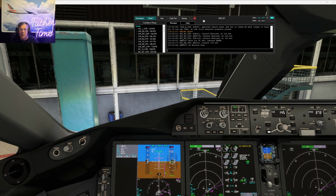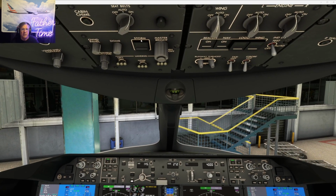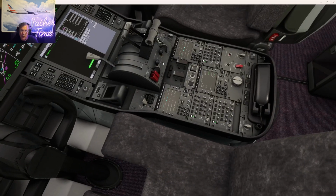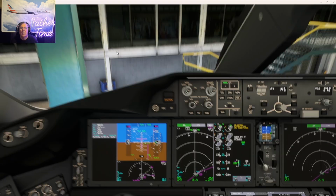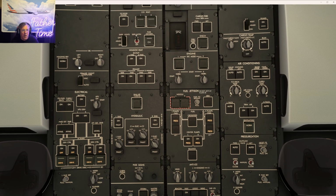Okay, disconnect. Let's see. There you go. Brakes parked and go to the overhead. Seatbelt sign is off. Come back to the overhead and get the beacons off. Wings should be off, they're off. And we get the fuel pumps off. That's the APU that's running that. Center tank pumps are off. Go this way, counterclockwise. Emergency lights are off.